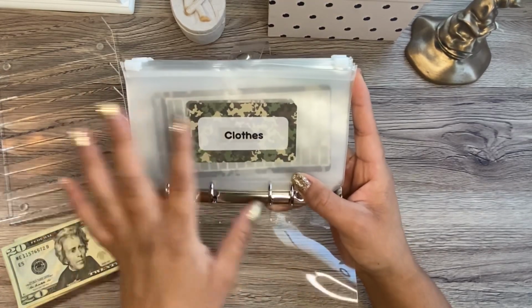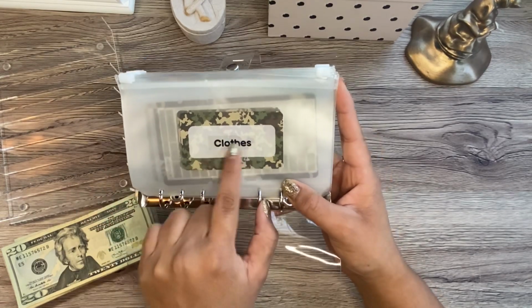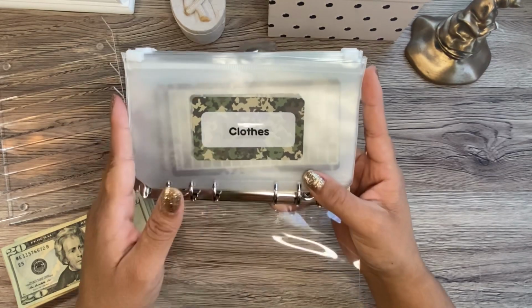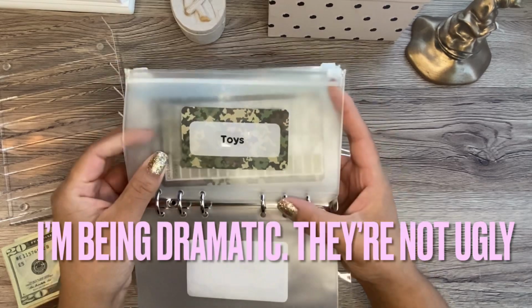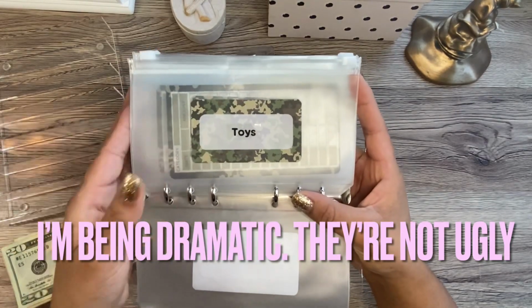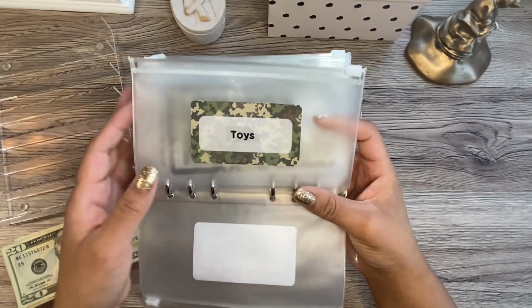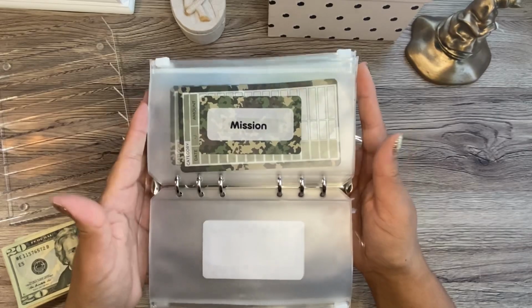But because I didn't know what categories I wanted, I just asked her to send them blank to me. And then I took my label maker and labeled them myself instead of trying to write them out like I did on my Harry Potter ones, because those looked ugly. So because of me, not because of her. Her labels are beautiful, but I went and wrote on them and now they look ugly. So this time I took my label maker and I did that.